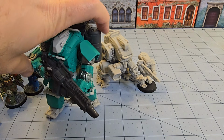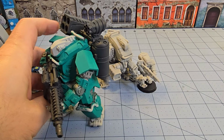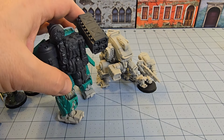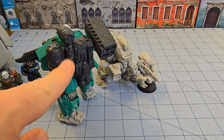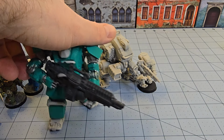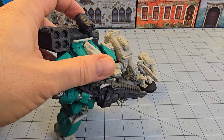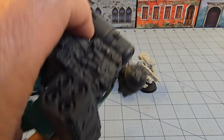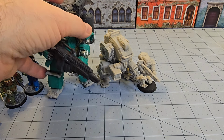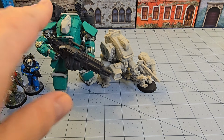But yeah, getting that thing posed was a whole lot of fun, but much like the previous models, you have a ton of variety in terms of how everything goes together. I know the reactors, there's a bunch of different options there. You can see I've got the rocket pods, I've got the small launcher thingy that I can't remember on backwards. Fun stuff, but pretty good sized model.